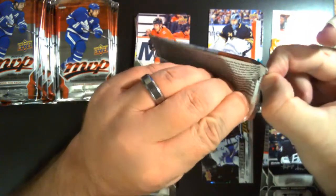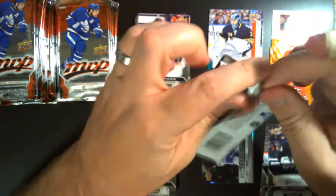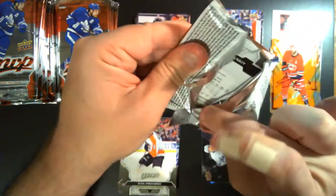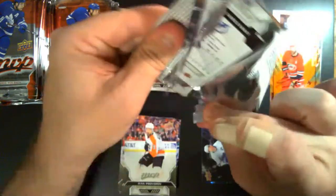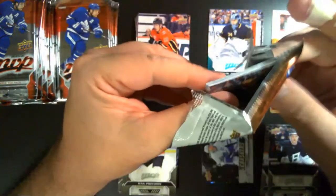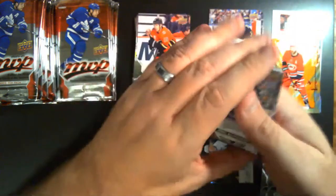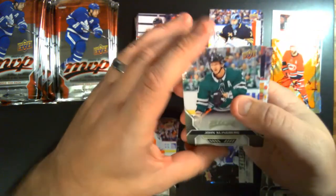When the MVP first came out, yeah, I really enjoyed it. In baseball, and man, those super scripts that are numbered to 25, I believe, those parallels are not easy to come by. Took me forever to find the one for Rey Ordonez for my collection.